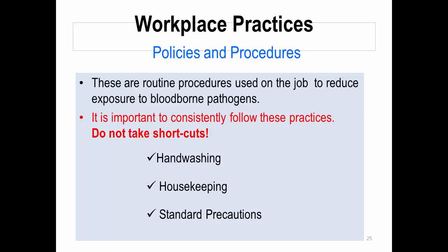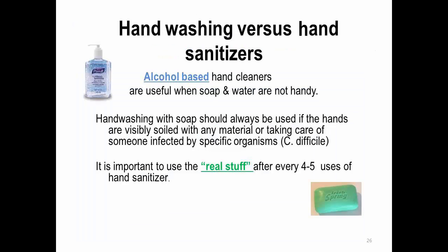Workplace practices are routine procedures used on the job to reduce exposure to bloodborne pathogens. It is very important to consistently follow these practices. Consistency is the key. Do not take shortcuts, particularly when you look at hand washing, housekeeping strategies, and standard precautions.